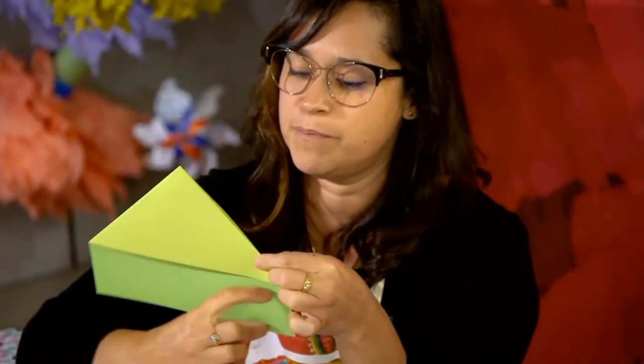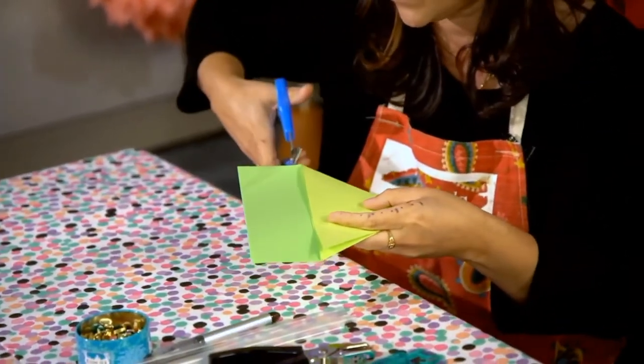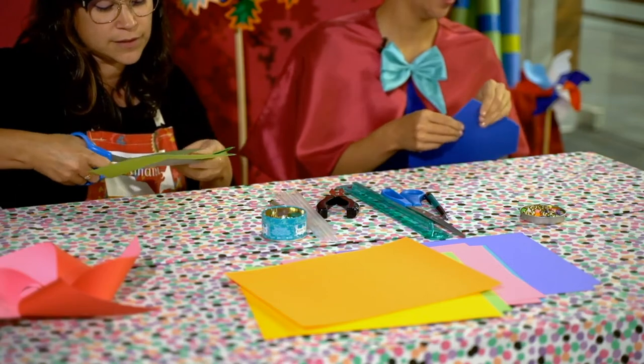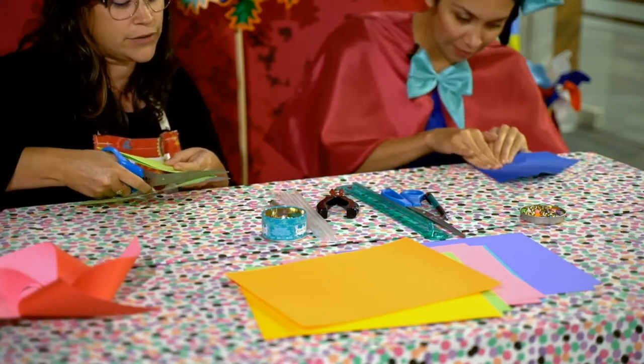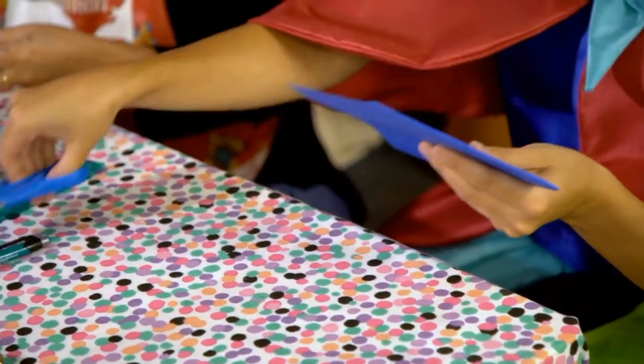All right, so now what you're gonna do is use your scissors and you're gonna cut this bottom piece off because you don't need it anymore. So all you're gonna do is cut that off to make a nice, neat triangle. And that you don't need. There we go.